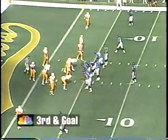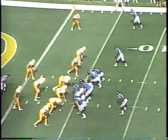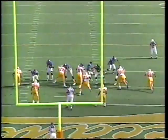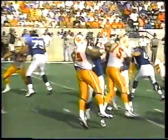Well, this is the matchup we've been looking for then. 3rd and goal from the 4. And Brunell firing to the end zone and almost picked off by Charles Dimry. That'll bring up 4th and goal, and we'll see a field goal try, short one, for Tom Coughlin's team. He wanted the touchdown, and they didn't get it. Good job by Dimry. Over on the right side of your screen, Dimry's going to be working on Curtis Marsh.